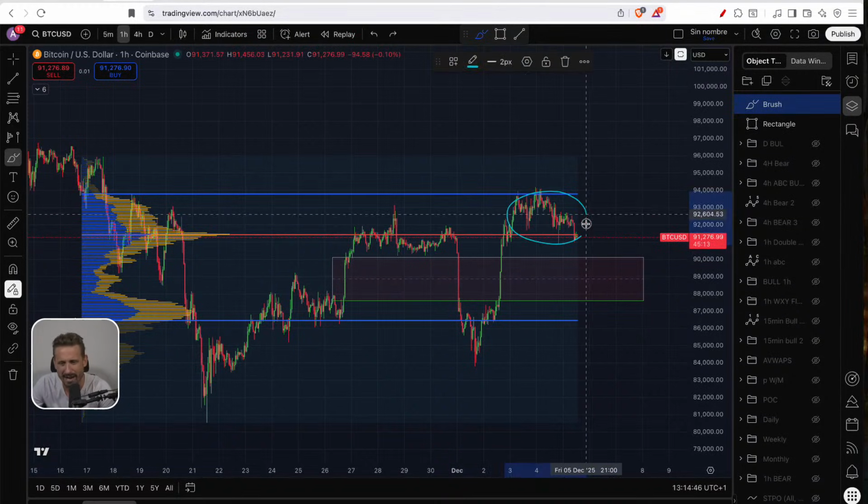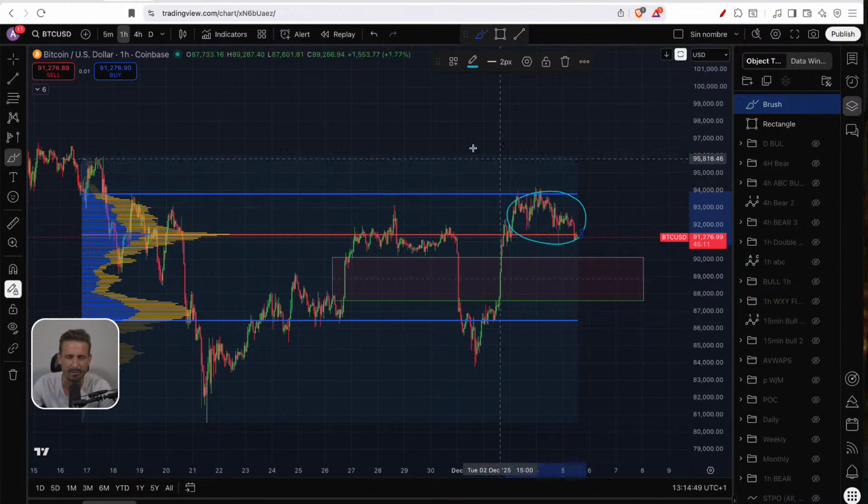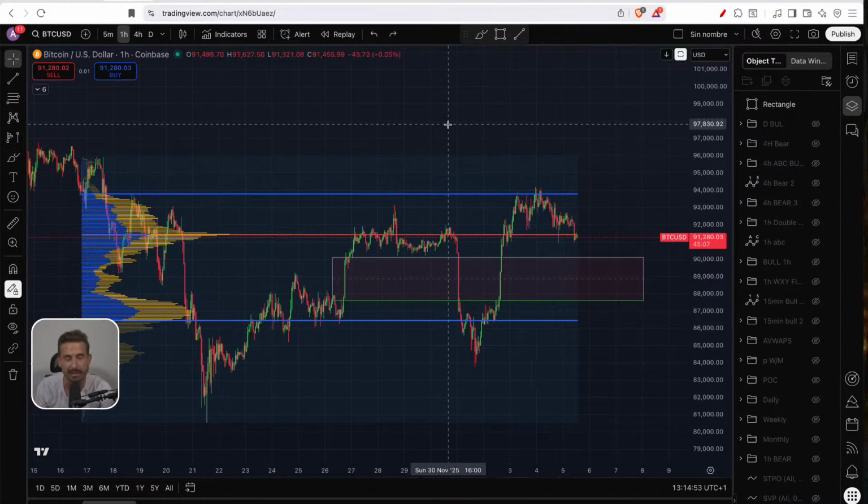But in this zone, I know it's boring, guys. It's kind of boring, no volatility. But we can get some plans ready, and that's why we're here, right? We can analyze a few movements that could develop, and one of them is going to happen, right? The question is which one.